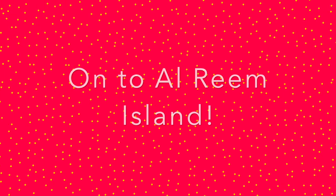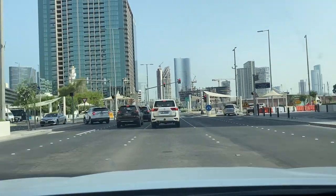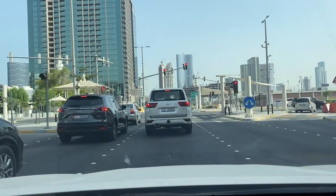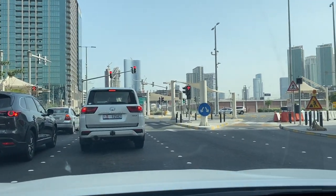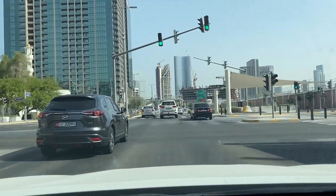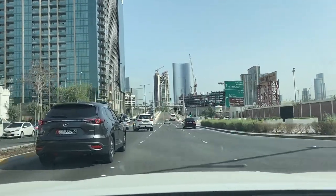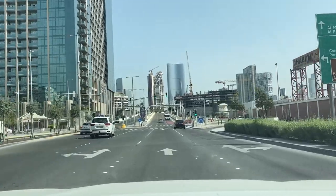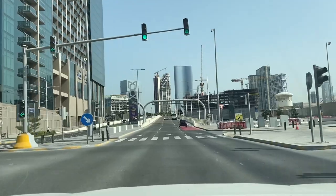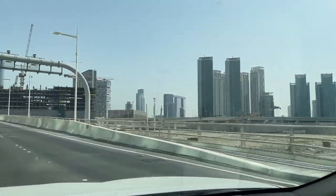So the Ravishing Mrs. Ritter and I took a little Saturday morning drive around Al Reem Island. So here we are in Abu Dhabi looking, what direction would that be? Northeast, over towards Al Reem Island. Here we're heading out from the stoplight. So you go over a little bridge. There's little canals here. And there's actually a little island in between Abu Dhabi and Al Reem Island, Al Maryah Island. And that's where the Galleria Mall is.